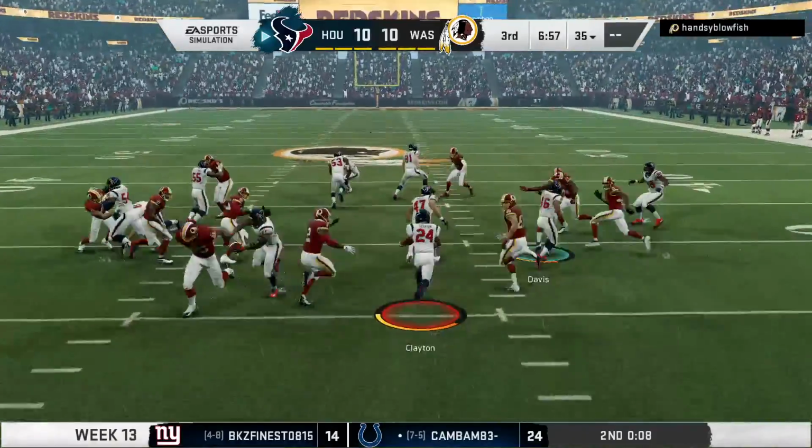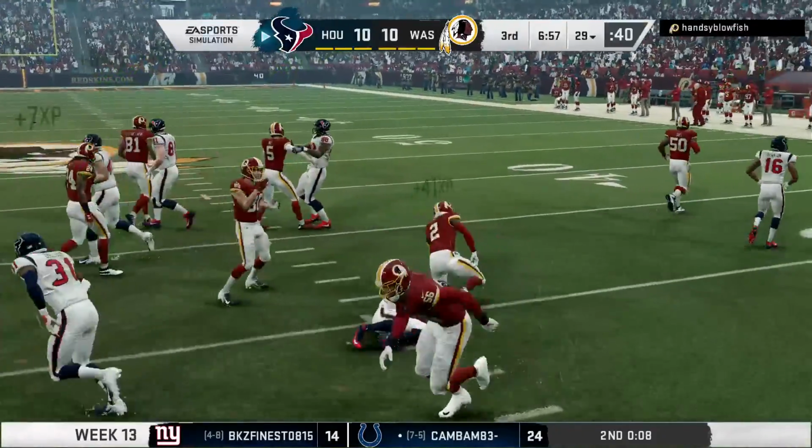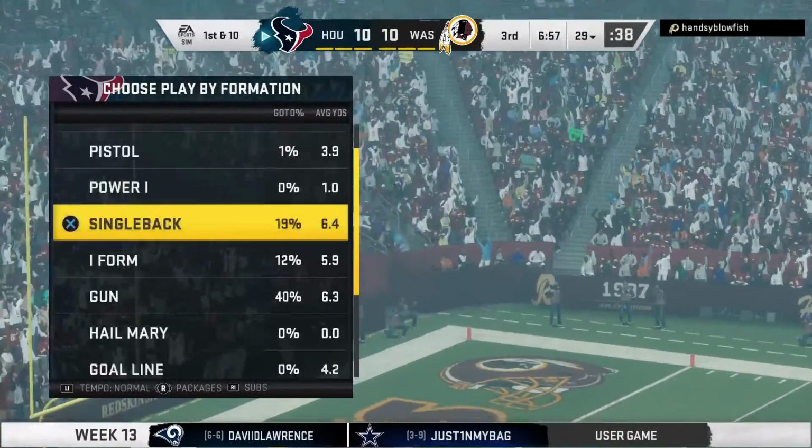This is taken at the 3. And it's a pretty good return here as he'll get it up to the 29-yard line.